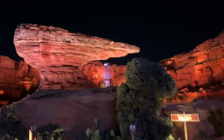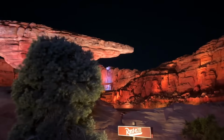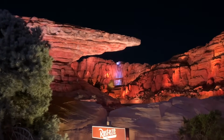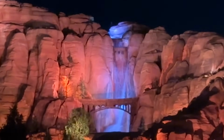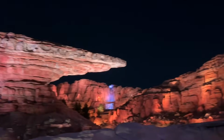And then of course you've got the Monument Valley. Then right behind it, you have that waterfall. Look at that waterfall. And that's the bridge. Sally and Lightning McQueen went across that bridge on their very first date. Look at that waterfall though. So good. It's absolutely gorgeous.